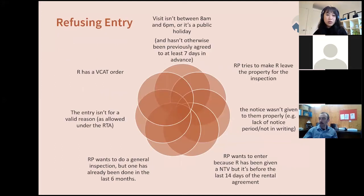And these are some of the grounds on which a renter may be able to refuse entry. So if there's a VCAT order, because the renter's gone to VCAT and said, no, I don't want this person entering because they didn't do it right, and there's an order saying the rental provider can't enter, then they can't enter. Entry isn't for a valid reason. So one of those things that were listed on the last 2 slides. The rental provider wanted to do a general inspection, but it wasn't within the 6-month or the 4-week period, depending on your type of accommodation.